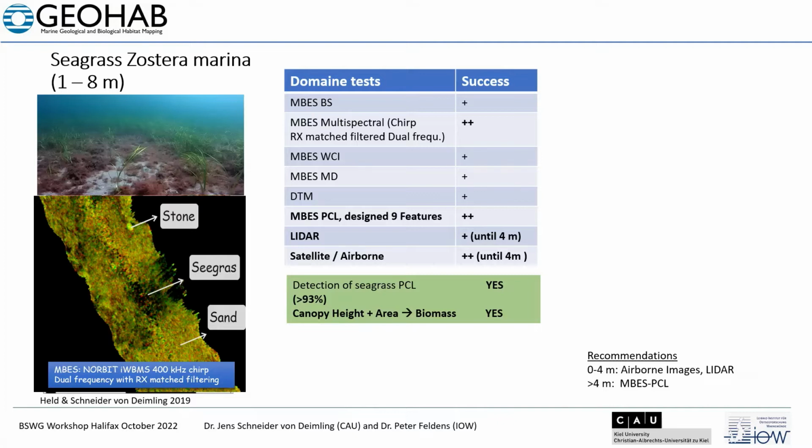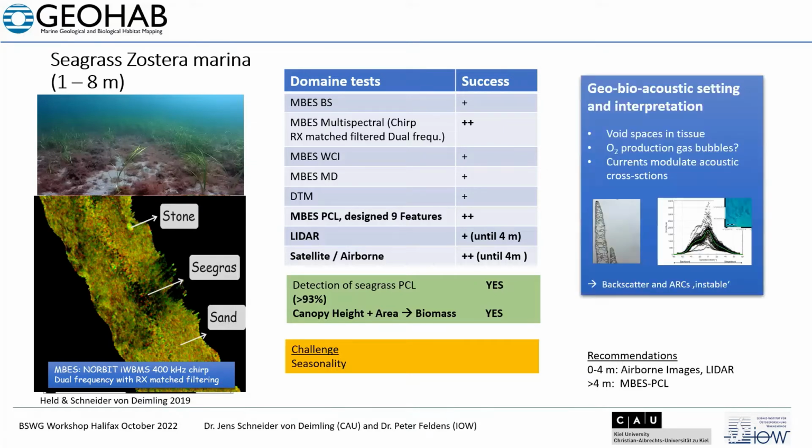So for them, it might be good to have ways to automatically delete them. Well, the challenge is a bit with the seasonality, and the reason why this happens with backscattering is that we do have void spaces in the leaves, so it's a little bit like nest bubbles. We might have oxygen reduction on the leaves that deteriorates the situation because it will make the backscatter uncontrollable.